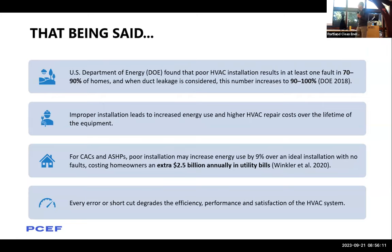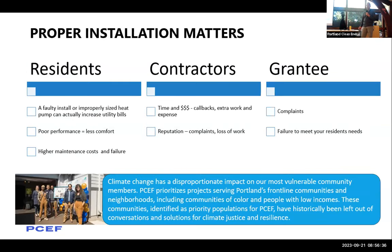Improper installation leads to increased energy use on an installation and can also lead to higher repair costs over the lifetime of the installation and the equipment. Every error, every shortcut degrades the efficiency, performance, and satisfaction of the HVAC system. And that affects everyone involved. It affects the residents, the contractors, and the grantees.